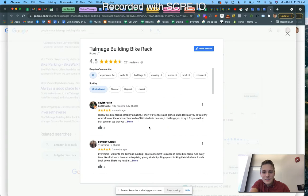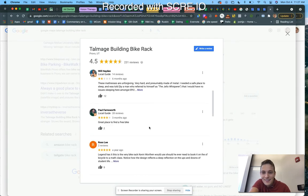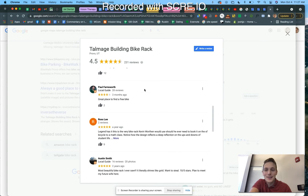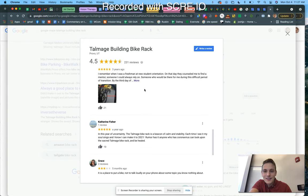There's one that talks about the entire first vision. The bike rack. These mattresses are unforgiving, very hard, and presumably made of metal. I needed a safe place to sleep and was referred to a man who referred to himself as the Jello Whisperer, that I would have no issue sleeping here amongst BYU. That's awesome.